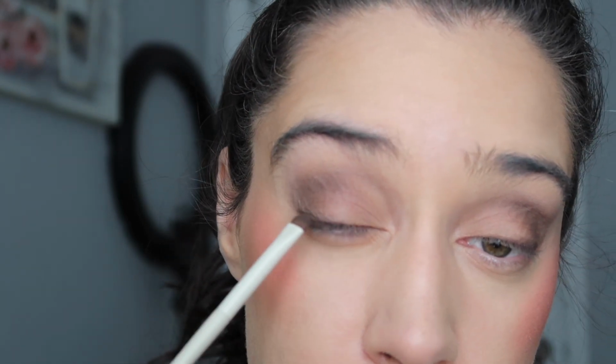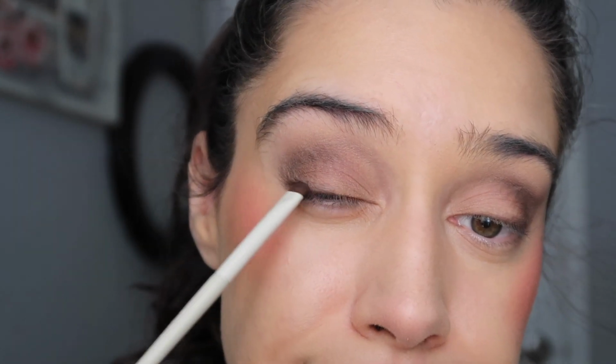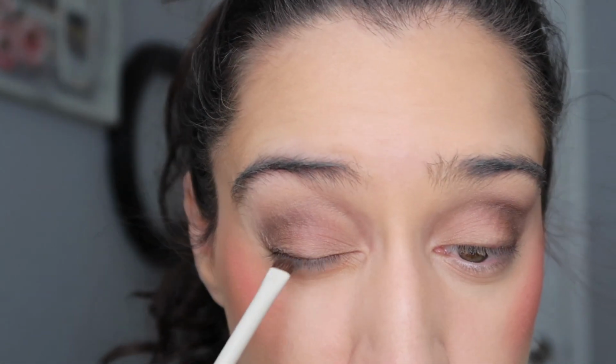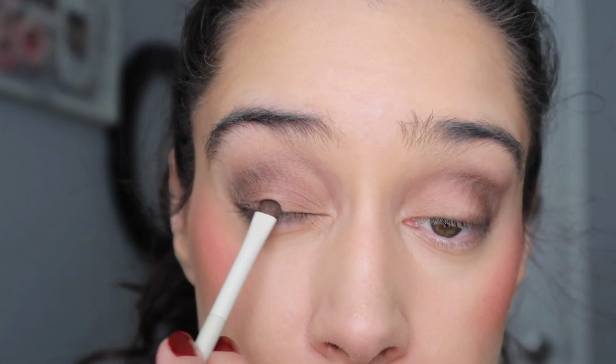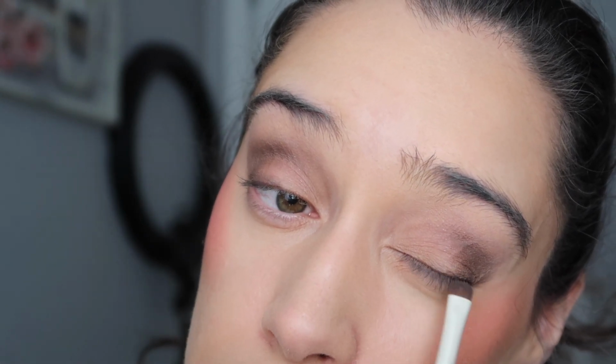But I think it's just one I'm gonna be getting a lot of use out of. So the reason I decided to use a smudger brush and not a liner brush, and I'm just slowly building this, bringing it in halfway because I like the way that looks better, and do the other eye, is because I want to create kind of like a very subtle smoke near the lash line that's still daytime friendly.